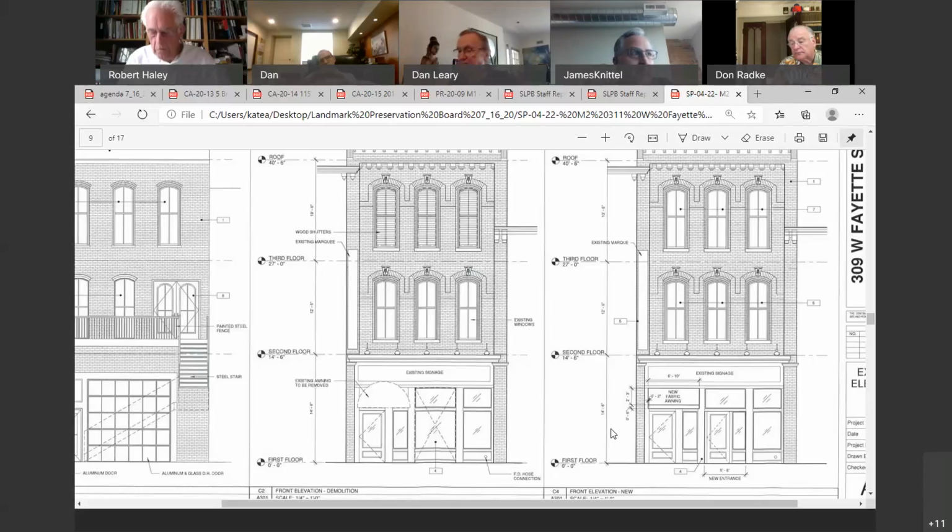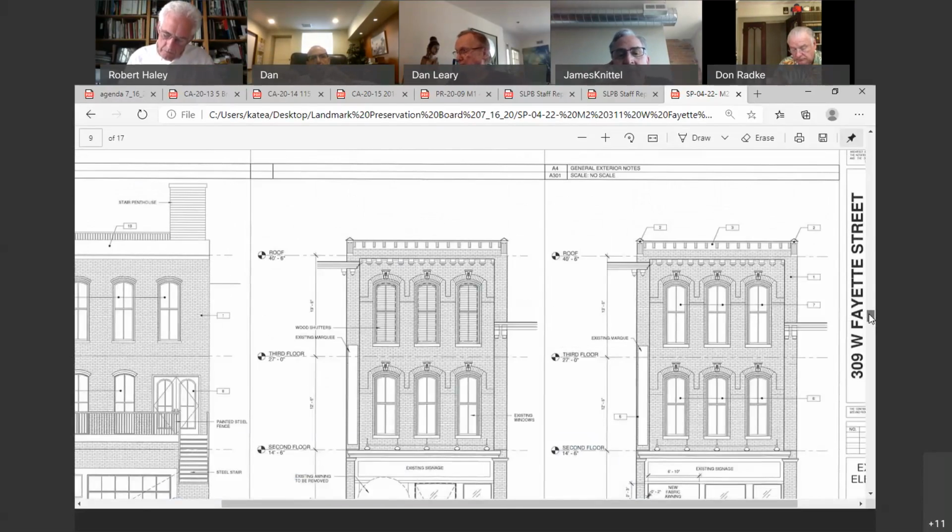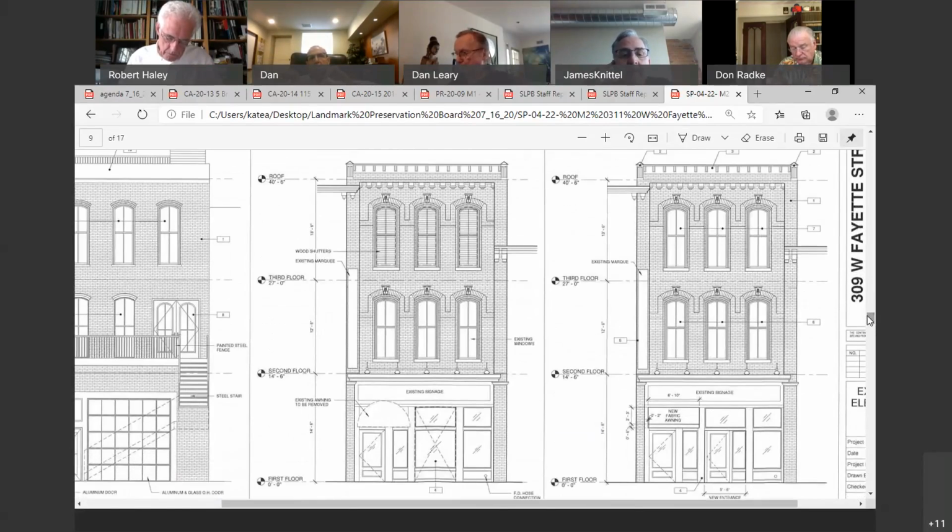I don't know if those were from 1917 or from the 1990s. They're probably from the 1990s. We haven't really been able to confirm that. But they're in good shape, and they're insulated glass windows, and we're going to match those. The back of the building, same thing. The third floor windows have been boarded up for who knows how long, many years. So we'll be replacing those as well. And that's it. Any questions?